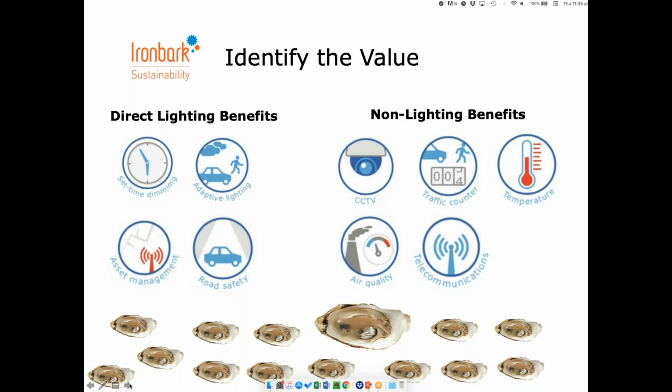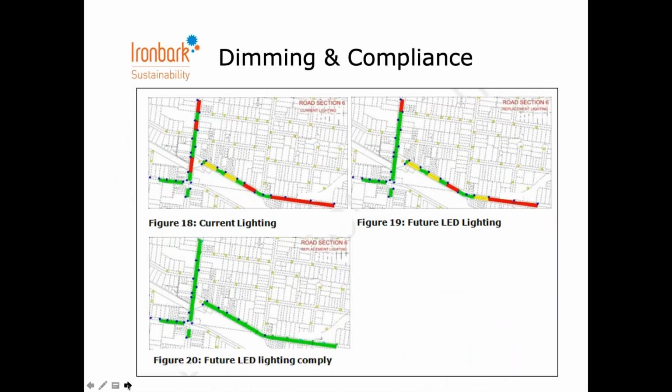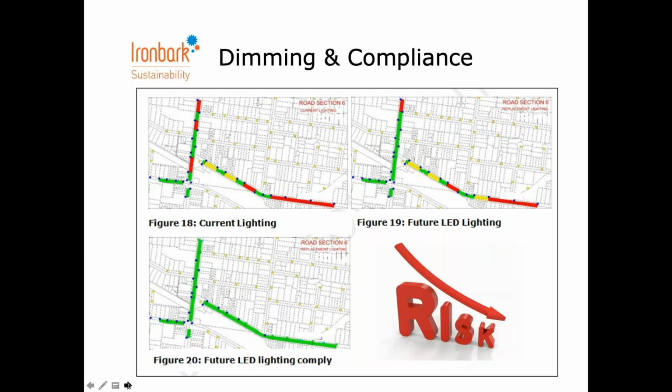The other area that is relevant to think about is compliance, dimming and compliance. So this chart that Lex is showing shows you a street in Glen Eira before and after the upgrade. As you can see on the top left, there's a lot of red areas, which means they were non-compliant to Australian standards. And on the bottom left, it's now compliant to Australian standards. So we've improved compliance, even though we're improving and reducing energy use.